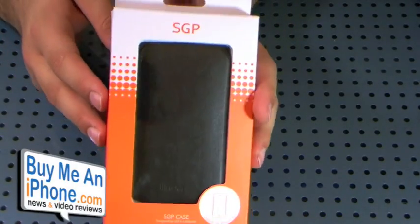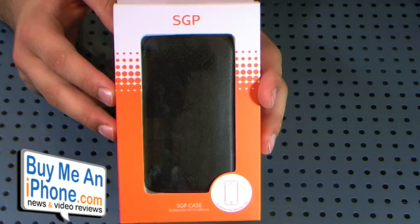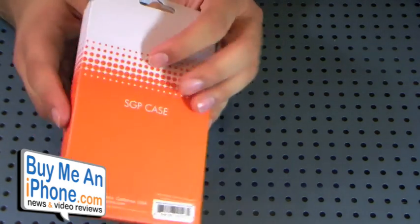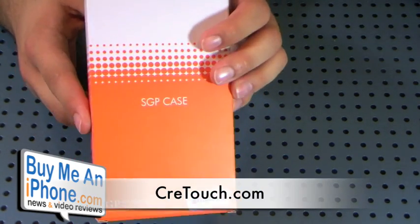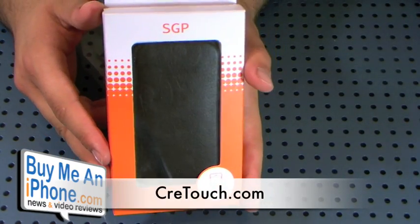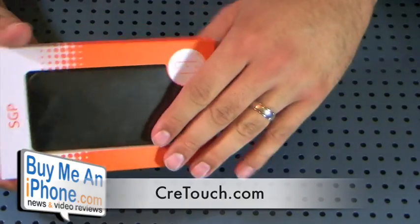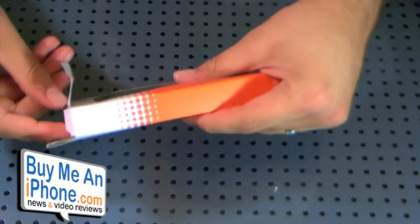Alright guys, so here we have the packaging for the SGP Illuzion folder pouch case for the iPhone 3G, okay? And thank you once again, CreeTouch, for sending this out to me. CreeTouch.com is where I got this case from, not from SGP. SGP doesn't like responding to my emails, so CreeTouch was cool, and they sent me two cases. So let's go ahead and pop this open, guys.